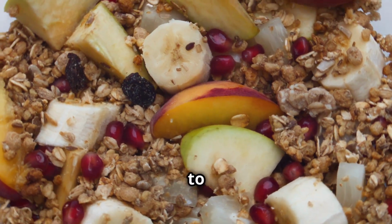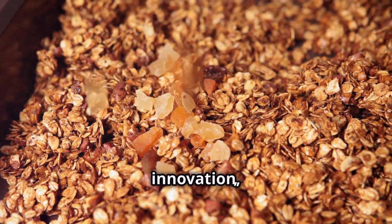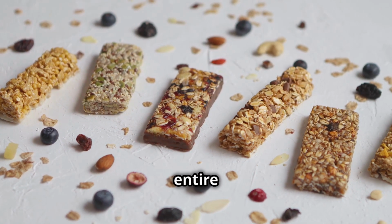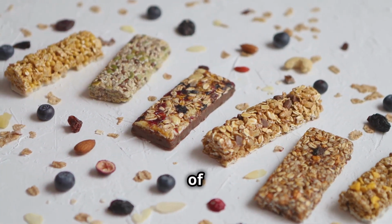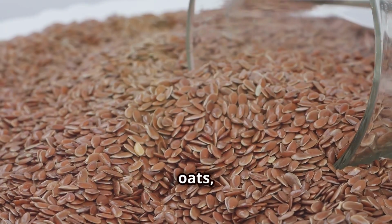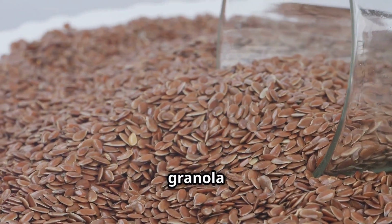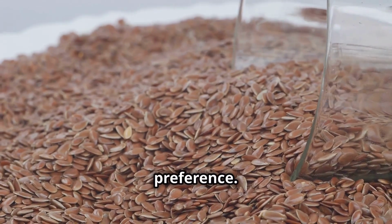Hop across the Atlantic to the United States, the land of breakfast cereals and boundless culinary innovation, and you'll find granola reigning supreme in countless forms and variations. Supermarkets boast entire aisles dedicated to this breakfast staple, offering a dizzying array of flavors, textures, and dietary options. From classic combinations of oats, nuts, and honey to more adventurous blends featuring exotic fruits, spices, and superfoods, there's a granola out there to satisfy every taste bud and dietary preference.